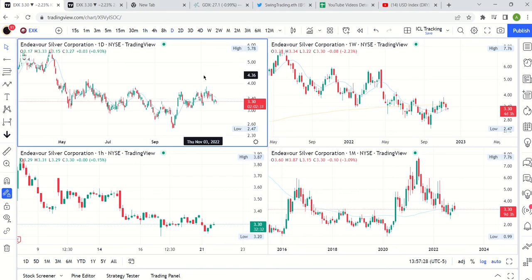This is our update on individual silver miners. It is November 21st. This is Endeavour Silver, ticker symbol EXK. I have all these on a playlist so you can see the individual names. It'll just be easier, one video per name, relatively quick videos, like 5 to 6 minutes at most. And so let us start with the comparative chart.